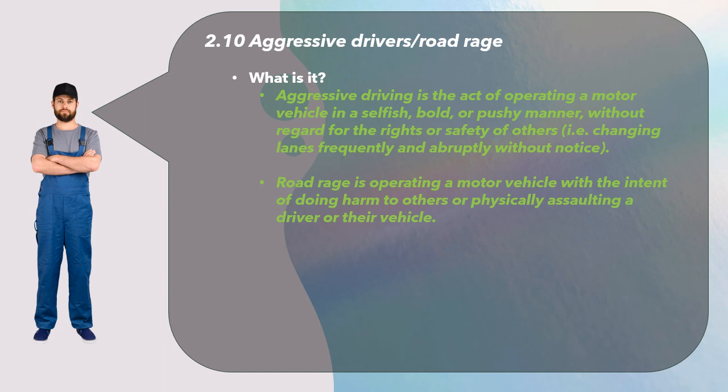Aggressive drivers and road rage. What is it? Aggressive driving is the act of operating a motor vehicle in a selfish, bold, or pushy manner, without regard for the rights or safety of others, i.e., changing lanes frequently and abruptly without notice. Road rage is operating a motor vehicle with the intent of doing harm to others or physically assaulting a driver or their vehicle.